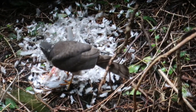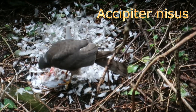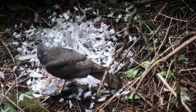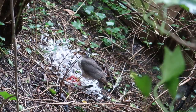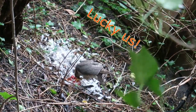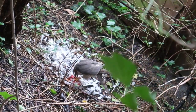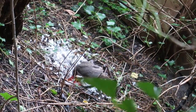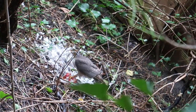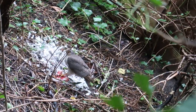The Eurasian sparrowhawk, Accipiter nisus, is a beautiful bird of prey that is relatively common in most parts of Europe. Although you do have to be lucky to witness these animals from such a close distance. It is reportedly common in woodland, forest, farmland and urban areas with hedges and wooded patches, and sometimes even hunts in gardens.